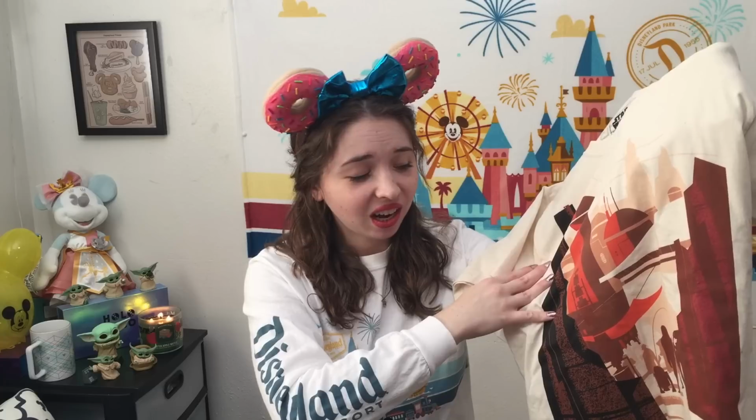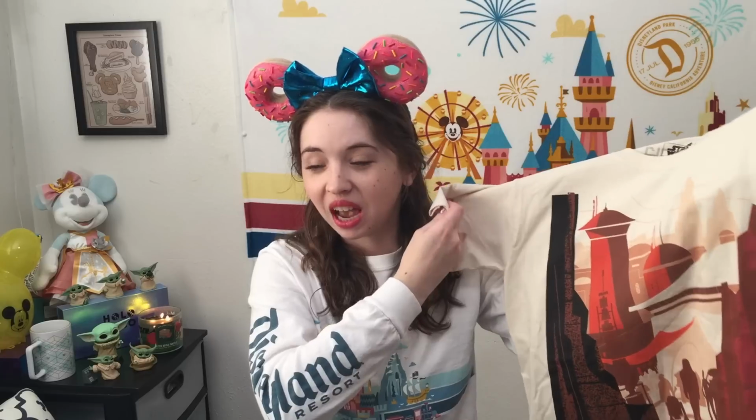But this one I actually had a good reason for repurchasing because I had gotten some black nail polish on my original one. I was able to cover it up with paint, but I love this shirt so much and they still had them in there. So I decided to get a fresh one.